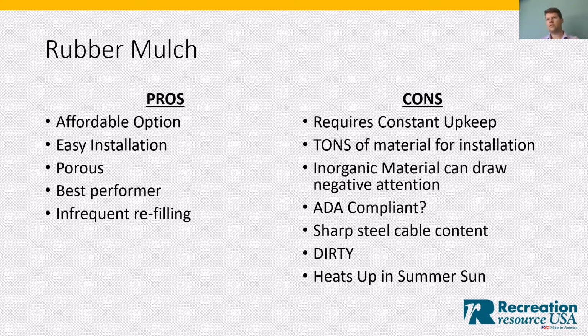So there are definite pros and cons to the rubber mulch. People that buy it, they love it. They don't have to top it up. But I think there are more cons in some cases than otherwise. So again, do your research before you purchase. Make sure you know what you're purchasing.